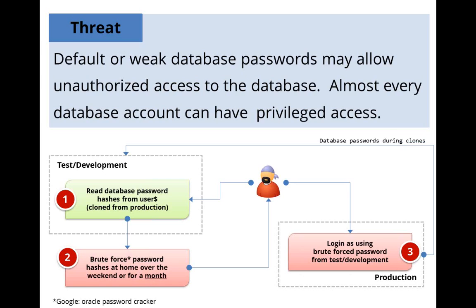There's one case where someone was arrested, and they ran their password cracker for over a month on one single account, and finally got it. It took them a month of constant running, and then they were able to log into a production system and steal some data. But this is basically the way it works: they brute force and crack the password. And if you want to look for Oracle password crackers, just go into Google and type in Oracle password cracker, and it'll pop up dozens and dozens of different crackers, so they're pretty easy to obtain. And then you can just use that database account to log into production.